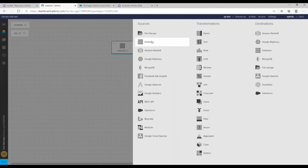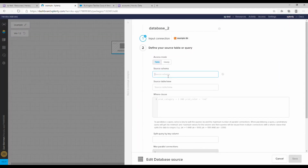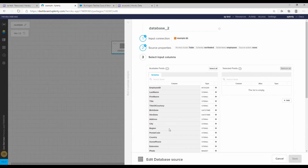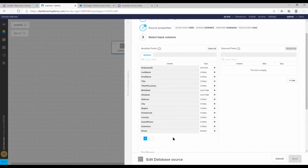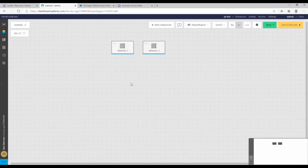Then we'll add an additional database component. We're going back to the same database, same schema, but to the employees table now. So we'll go to the schema, and now we have full info about the employees. We know we have that FinRep ID, which is the employee ID that we'll match on, and then we want their first name and last name. So we've got the preview down here again to see what those are. We can click save. And from here, we need to get these data sets joined together.